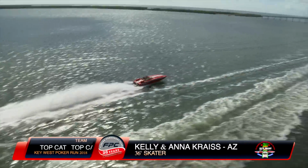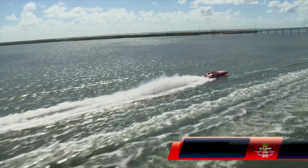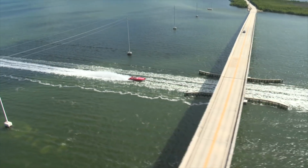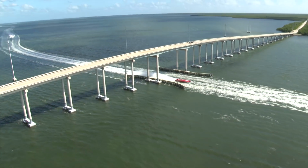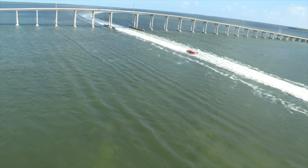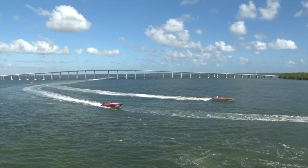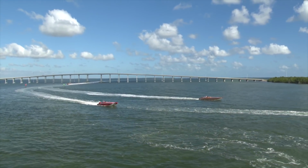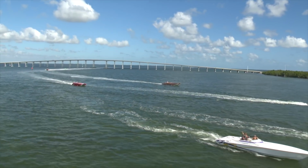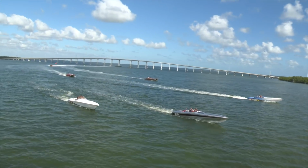And it's always great to get that play-by-play from the cockpit of the helicopter as we now chase down Kelly and Anna Crace from Arizona in this Skater 368 2009 model with some big Pete Fleming motors, 1,500 horsepower aside, some big PSI superchargers. That's got to be one serious ride. But it looks like they're having to slow things down just a little bit here at Barn Sound as they cross through the Card Sound Bridge. We're going to see a lot more of this Skater and hear more about their crew in the next episode with more coverage of this Wednesday run down to the Florida Keys.